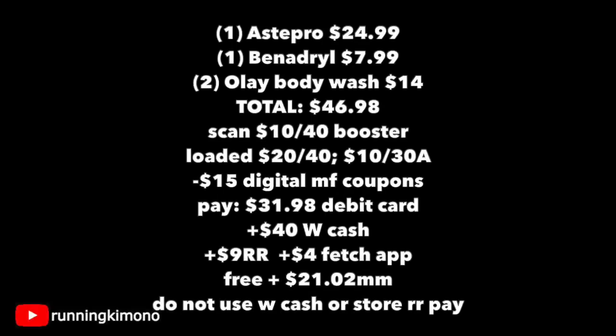Okay, so looking at the math for this, an Astepro for $24.99, a Benadryl for $7.99, and two Olay body washes for $14, for a grand total of $46.98. Got the cashier to scan the $10 back when you spend $40 paper booster. Plus I had my other two digital boosters that I've showed you loaded to the store card. Subtracting the $15 in digital manufacturer coupons that I showed you in the slides previous, I paid $31.98 with my debit card, and then I got back $40 in Walgreens cash.